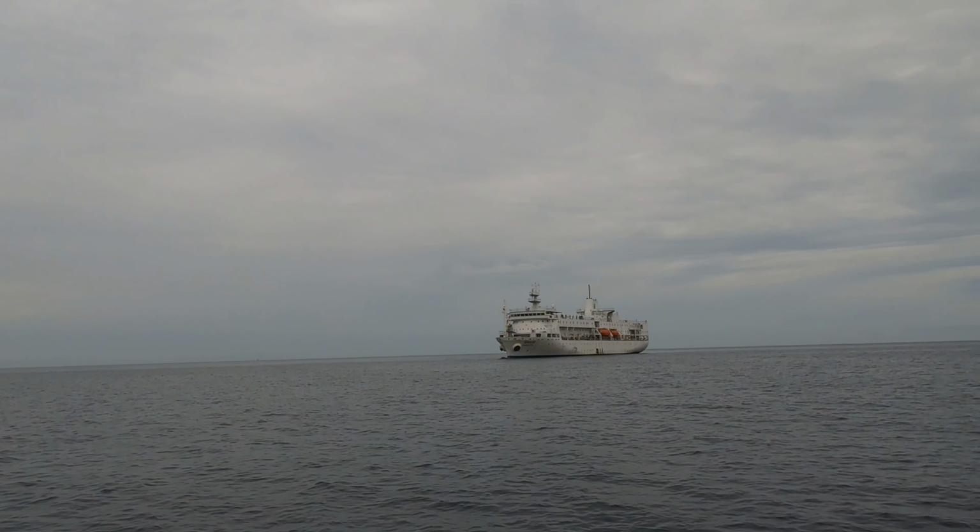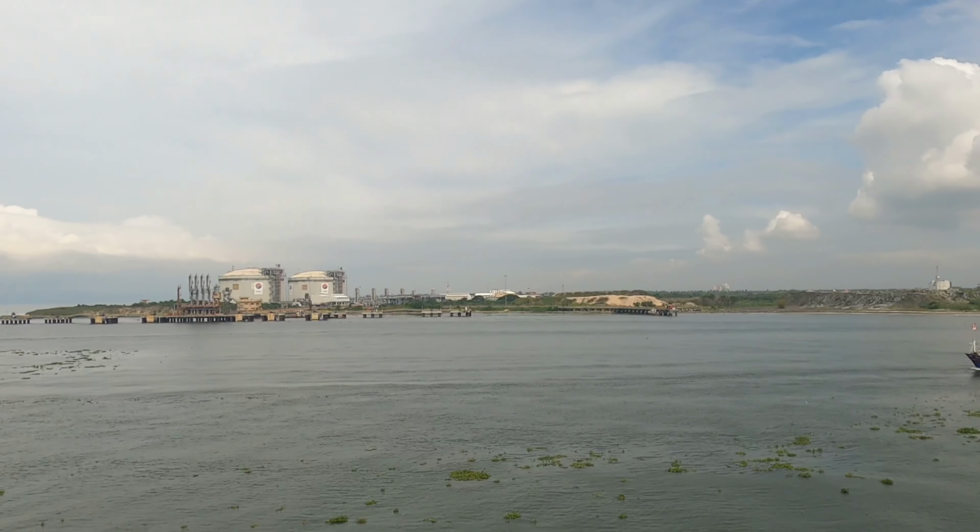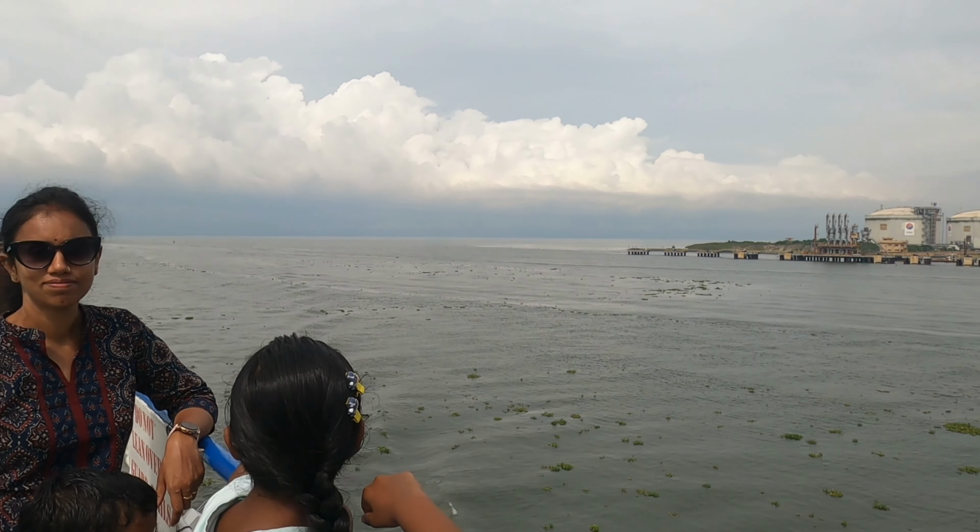This is the last day on the ship. There is a dance program where light and music is there. So just casual. So with this we are closing our ship journey and concluding the Lakshadweep travel. To reach Kochi, we are closing this one with specs, with goggles.